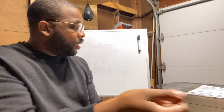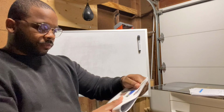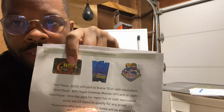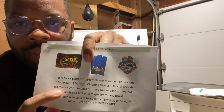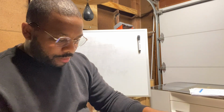And let me show you one. I got this right here. Take a look at this. These are the 3 prizes that we gave: Scene 75, a Regal Cinema ticket, and Hero Day. There's a first place, second place, and third place. And these are pretty good prizes. You want to make sure the prizes are good for the kids. You want to make sure the prizes are cool, so it makes them want to go and sell some stuff.